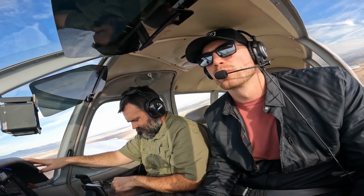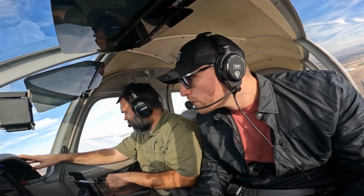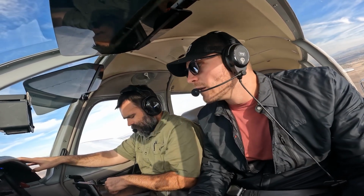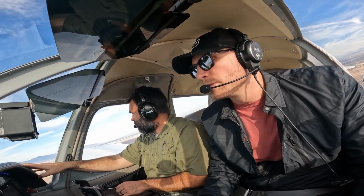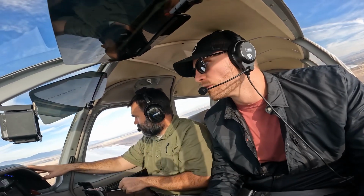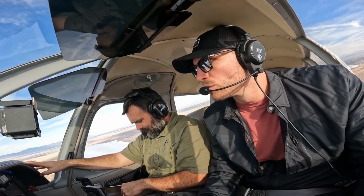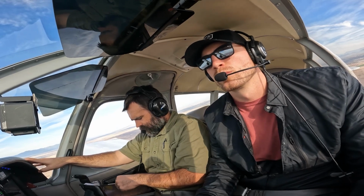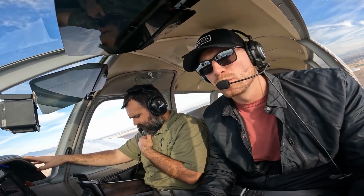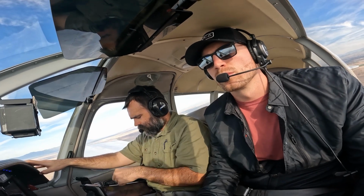Southwest Pax area, Oxford 3966, just north of the north test track, steep spiral, 5,000 feet descending. Southwest. Got a hot air balloon over there. Oh yeah, down low? Yep. Good eyes. Southwest 7723 Golf, 4,500 over Johnson Ranch, climbing up to 5,500 and southbound.